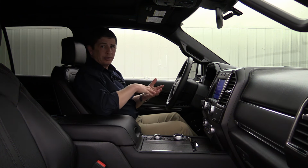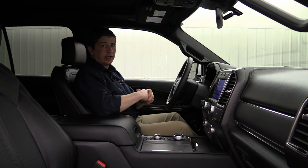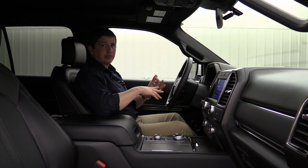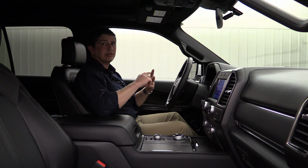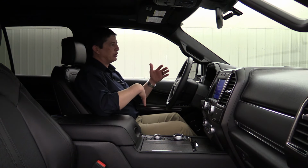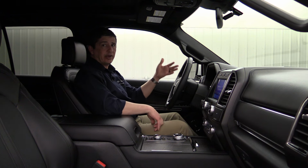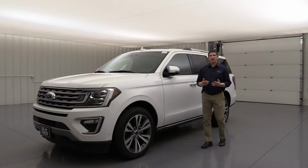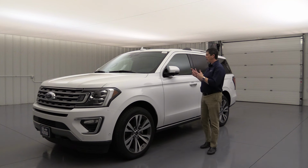A lot of people do not go through the different settings for you like I did here and show you how to activate and deactivate, especially rain sensing wipers, auto high beams, lane keeping system, all those features. You want to make sure you know how to do that. You go into your settings screen under the advanced settings and vehicle, and that's where you're going to find those settings.